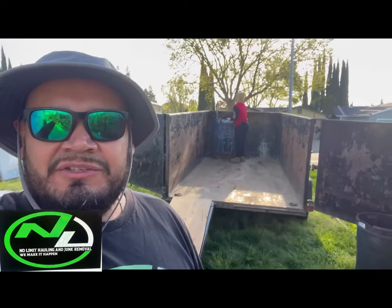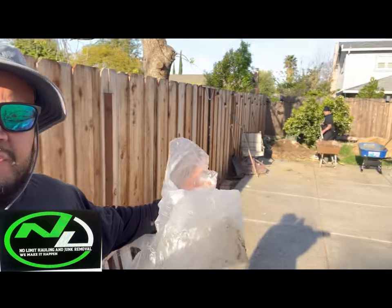We'll get back at you. We're doing this today for this client. We're getting this money today. And trust, you best believe, if we did a dirt job, we'd hit them with that Kimball slice price. Because this ain't easy work. But if you have the crew, the tools, the trailer, and you don't gotta pay for any of those things, you're winning. I'm trying to tell you, No Limit Hauling and Junk Removal. Mr. Yee, we'll get back at you.